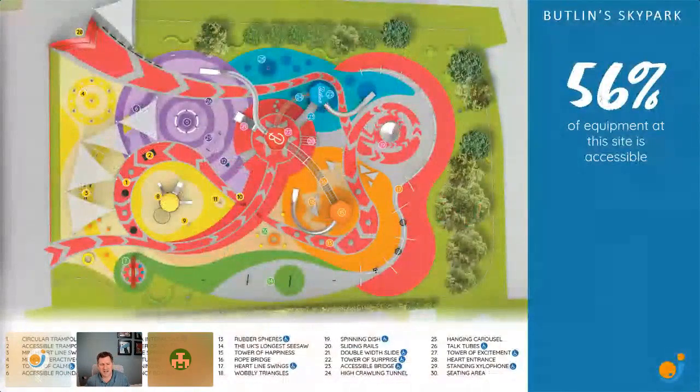So this was an incredible project to work on, and it was really interesting. The idea that we had was a playground that was full of emotions. The colours and the activities in each space would evoke a different feeling and a different emotion as people travelled through the play space.